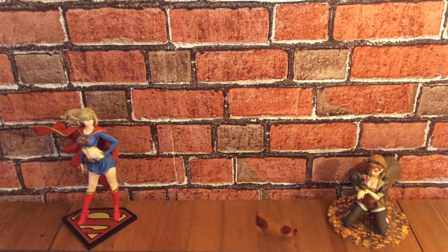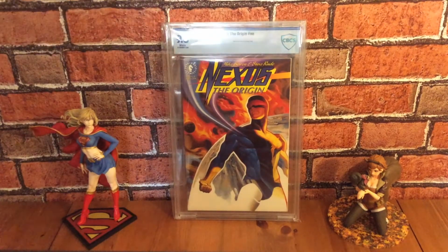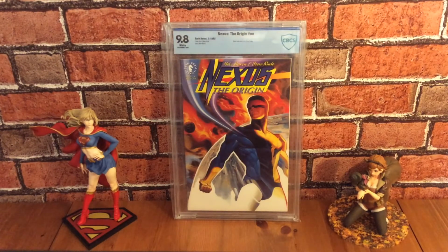Okay, so the next book I have to show is, where are we, this one? Here we have Nexus the Origin, number NN, which is not numbered. And this book actually won best single issue story, I believe, back in 1993. So I believe it's an Eisner Award winner. Yeah, best single issue story, with a really cool cover by Steve Rude, who was heavily inspired by Space Ghost, but for this character. As I said, this is a really, really neat book with fantastic artwork by Steve Rude and Will Blyberg. And yeah, very, very nice indeed. As I said, best single issue story winner in 1993.